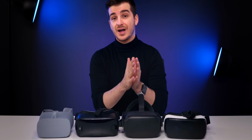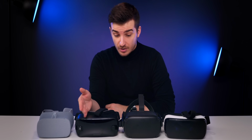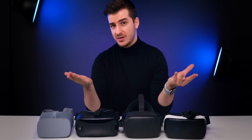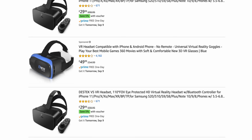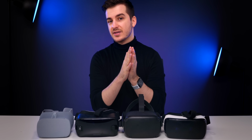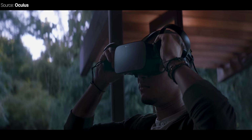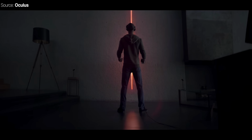Now, we've had wireless VR headsets before, such as these ones. So this is the Samsung Gear VR version 3, this is the version 1, this is the Google Daydream VR, we also had the Google Cardboard, and quite a few other mobile VR headsets that you can find loads of them on Amazon today. But you see, the problem with these headsets is that you can only look around, so up, down, left, and right. And that's it.